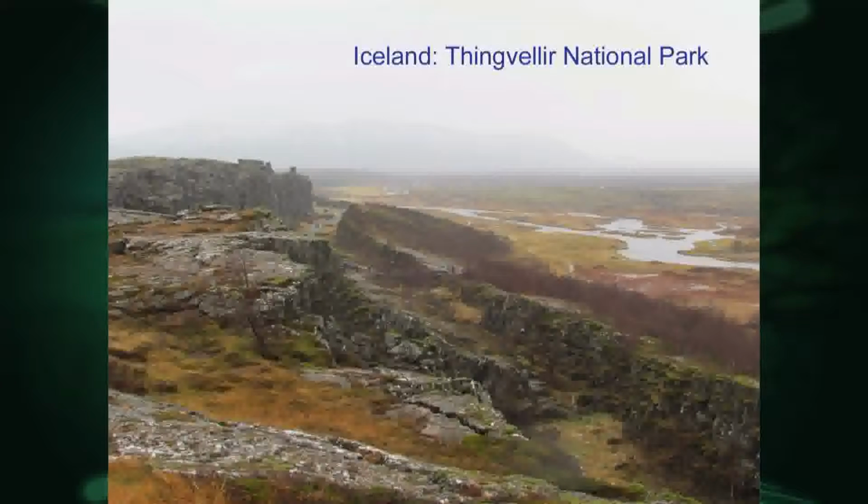Fascinating. And right in that same area is what's called the Golden Circle, which is three main sites. One is this national park, Thingvellir, and the interesting thing here is what you're looking at is the edge of North America. It's one of two places in the world where the continents' tectonic plates come together.